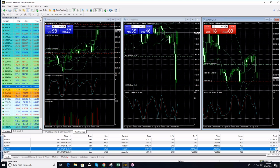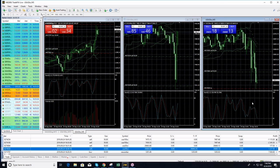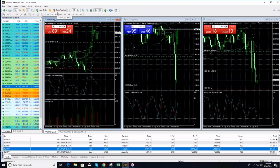Okay, I'm getting ready to close my USA 30 position. No, I will leave it run. I know that there is money that I can get out of it. I see it here on the setup. It's a half an hour setup. It will take a bit of time. Let's see. Also on the 5 minutes chart, I see over here a very nice setup, guys. I see the setup. So why not take this opportunity?